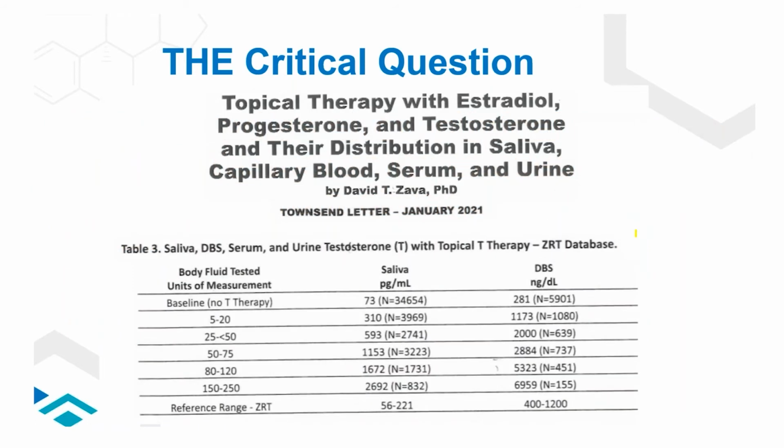Here's some published data. This is not peer-reviewed, but data that might be helpful from saliva and dried blood spot that says, hey, if we're looking at men taking less than 50 milligrams, so here are the two groups less than 50 milligrams, we're getting saliva values on average around 600 and blood spot around 2000. Now the reference range is 56 to 221, which means that is, according to saliva, a ton of hormone, right? Dried blood spot gives you something similar, almost twice the high end of the reference range while not using 50 milligrams.